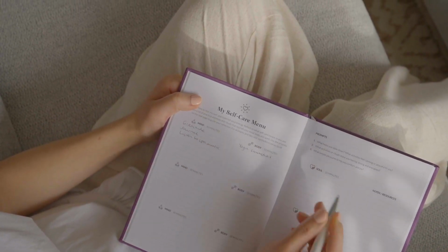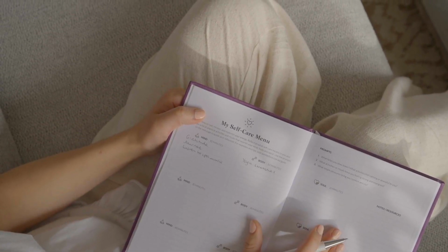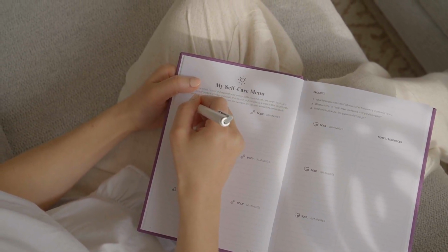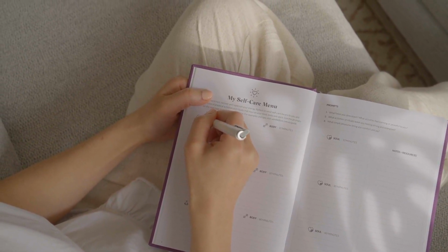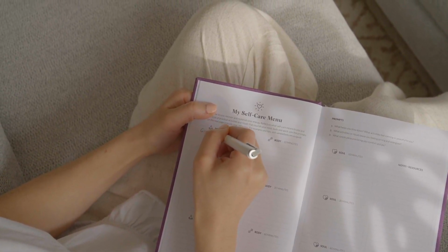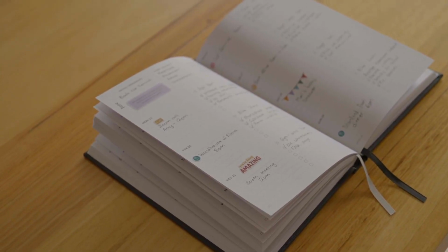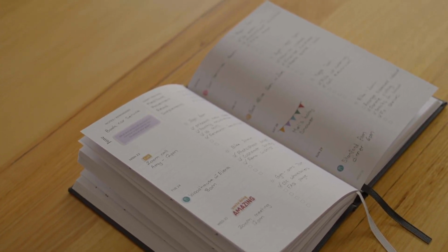Completing this exercise is a great way to reflect on what self-care means to you. It can help you feel more confident about integrating self-care activities into your daily life. This feature goes hand in hand with the daily self-care planner, which is located on your weekly spread.